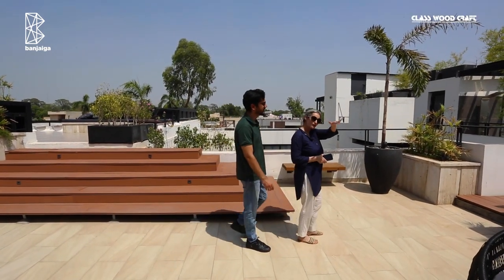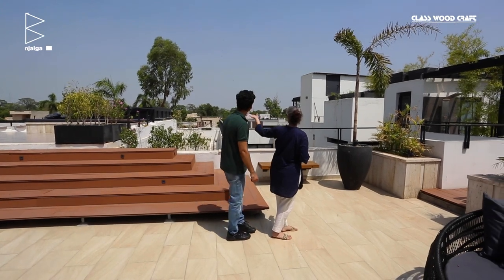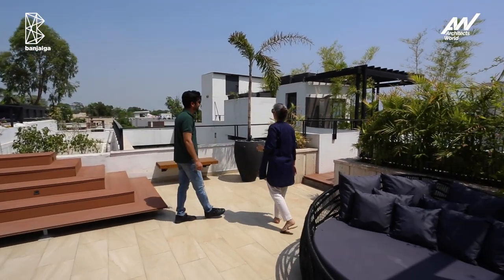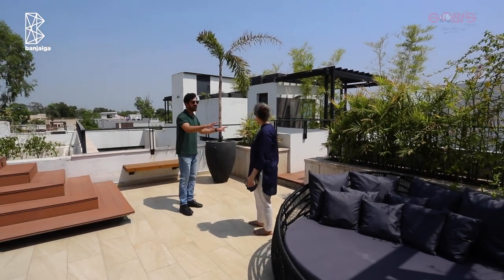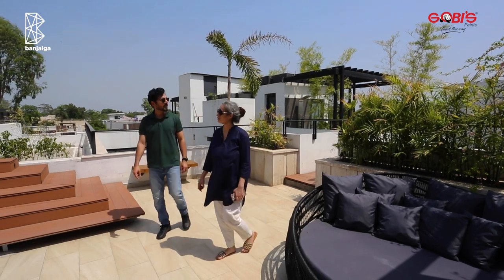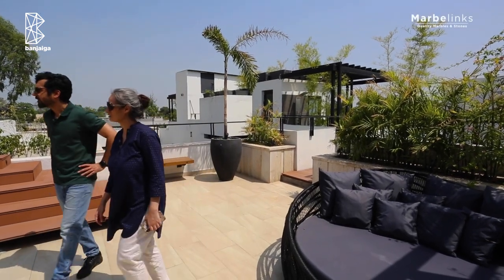You're getting a skyline of the old trees of Model Town as well. Yes, that's visible on the side. All around, and a usable rooftop too. And it is relatively green. It is. No, it's very green. I mean, it works.